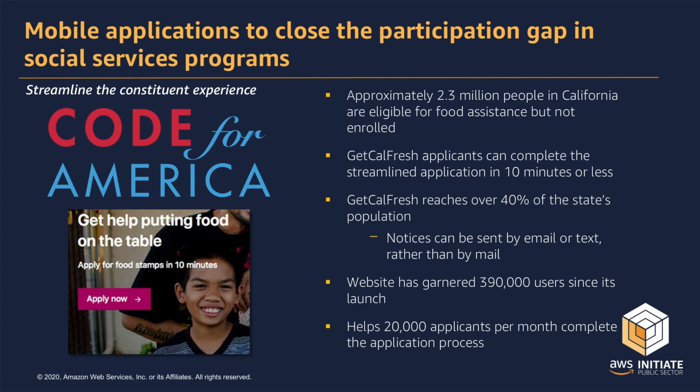A telling example of this is their work around the creation of a product called GetCalFresh, which was an online eligibility application built from the constituent perspective, prioritizing accessibility and ease of use. It put the SNAP benefit application form online, made it accessible via smartphone and easy to use from really any web browser, with the aim of making the program more accessible to the millions of Californians who are eligible for the program but were not enrolled.